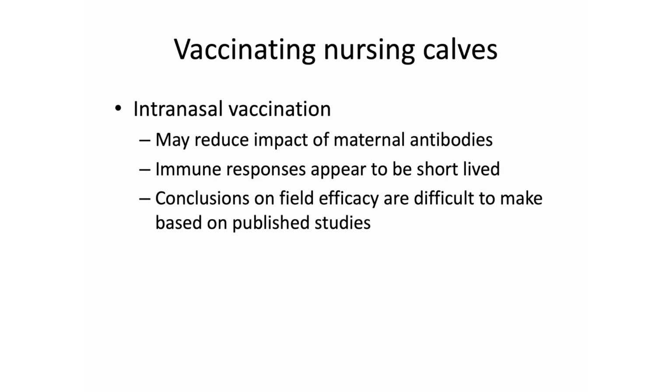One way that we try to get around that potentially is with intranasal vaccination. The reason that we look at these is because we squirt that virus in the nose, and there's a different immune response in the nasal passages that isn't impacted by circulating antibody in the animal. And so we think maybe we can get an immune response there that isn't as impacted by the maternal immunity. And that's true in some cases, but again, the results of studies are really variable. It does seem that intranasal vaccination is not as impacted by maternal antibody. They can induce an immune response, but they tend to be short-lived compared to immune responses produced by injected vaccine.